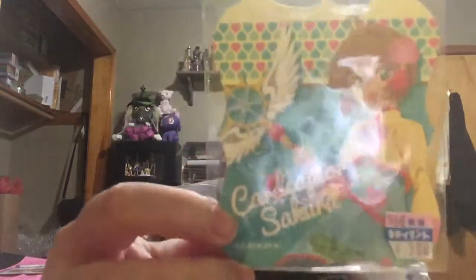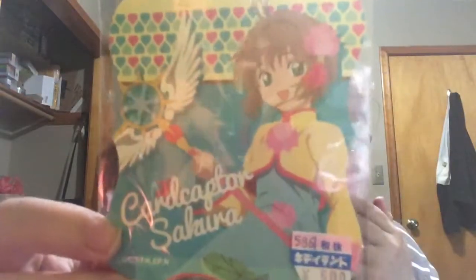So Kiddyland ran a Cardcaptor Sakura pop-up, and of course I picked up a bunch of stuff. This is a little sticker from the Clear Card arc in one of her newer outfits, and then this one is one of the main outfits that they advertise for the new Clear Card arc. This and her white feather dress are the 2 big ones that get a lot of advertisement.